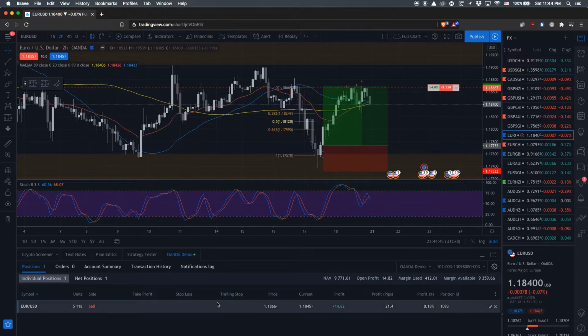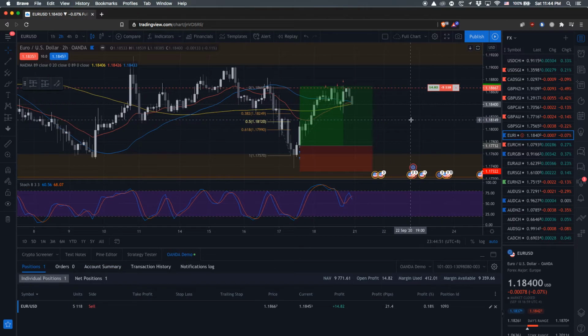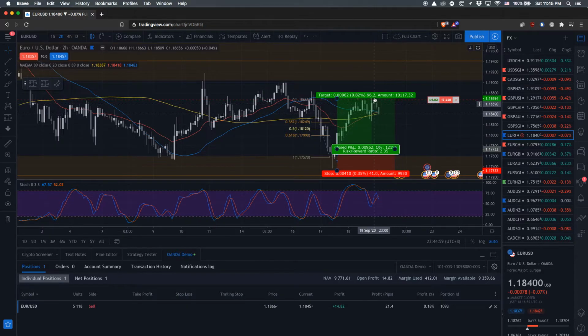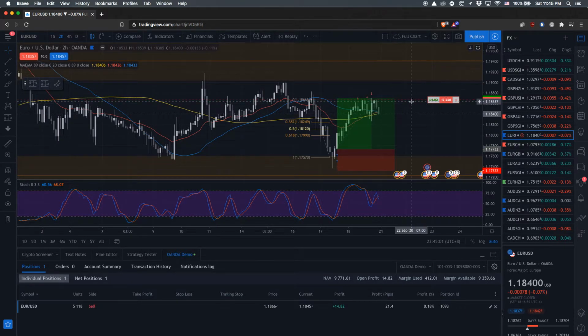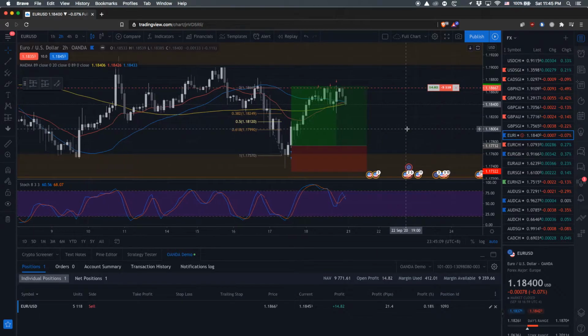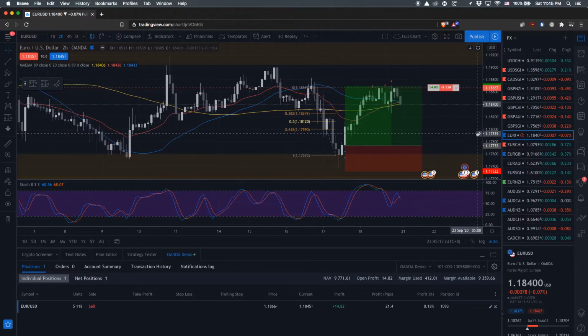Oh my god, I'm still in a trade for this one. Yeah, so this is one as well. Yeah, I'm still in it. I forgot to close out my trade. I actually set a limit sell here, but apparently it didn't hit. So yeah, this one is a bit funny. Same thing for the euro dollar.